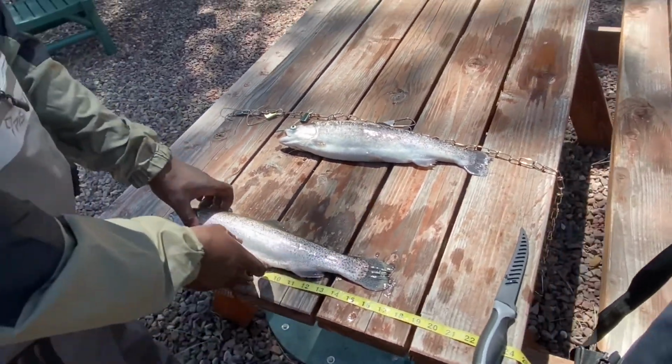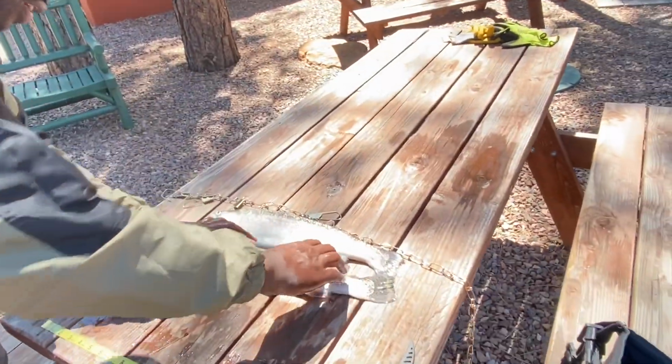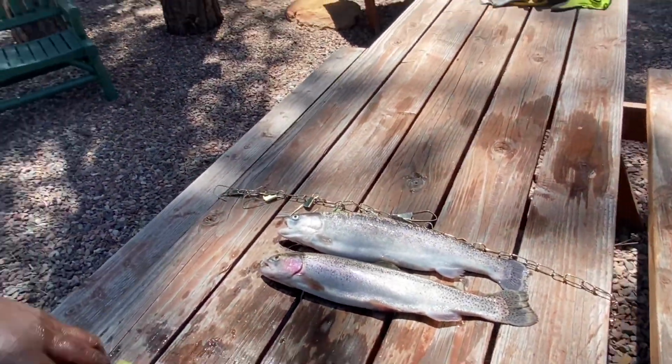This one is longer. Maggie's is fatter. So Maggie's is a little bit fatter. This one's a little bit longer.